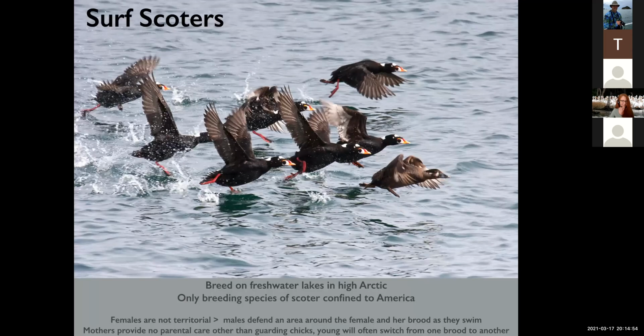7 males after this female in the lead. The surf Scoters breed on freshwater lakes in the high Arctic, and they're actually the only breeding species of Scoter confined to America. And what was most interesting to me is the females are not territorial, but the males will defend an area around the female and her brood as they swim along. It's not a specific spot on land. The mothers provide no parental care other than guarding the chicks, so the young will often switch from one brood to another, which is also unusual in ducks.